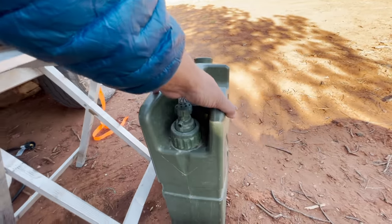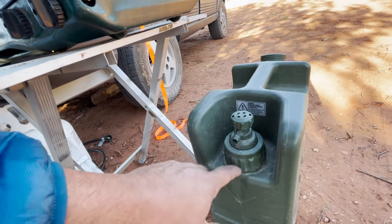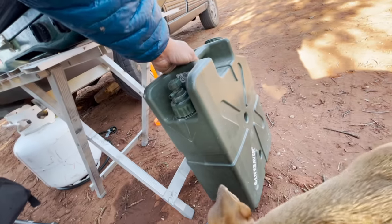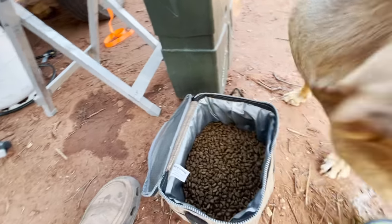Love this Lifesaver jerry can. So it's got a military grade water filter right in here, and then a pump here, so everything's nice and filtered.